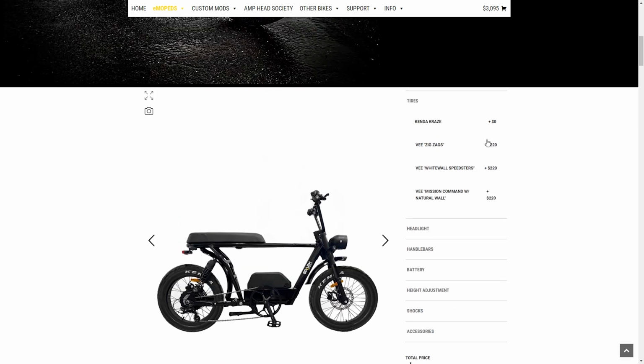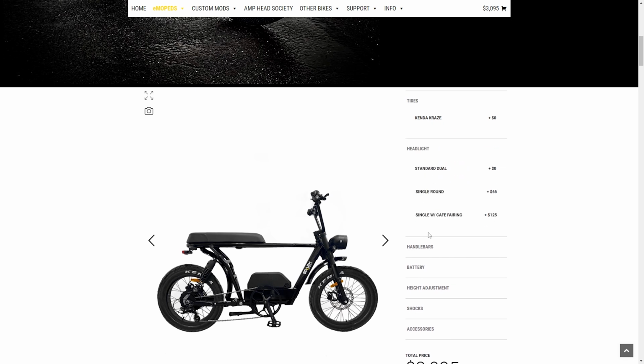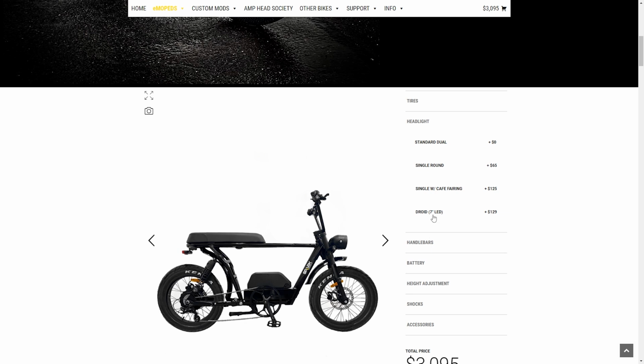Now the cool thing about them is you can customize the bike to what you want. So if you want to add different tires, you can add different tires. If you want to have a standard dual headlight or a single round, or if you want to get LEDs, you can get that. And it'll customize it on the screen too. It's really cool how they have the build process right here, so you see everything live.